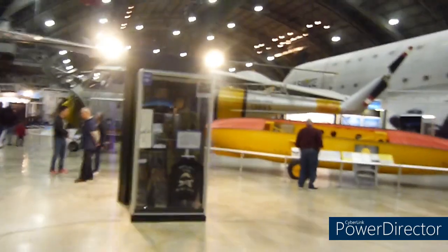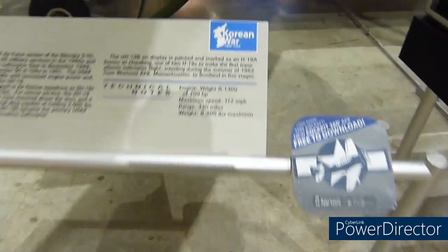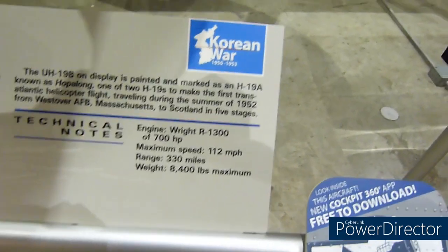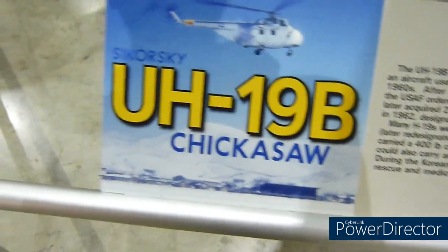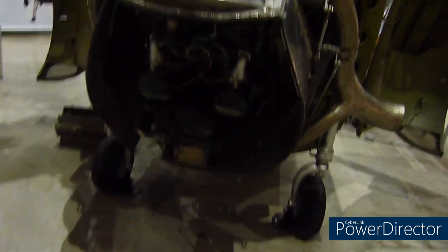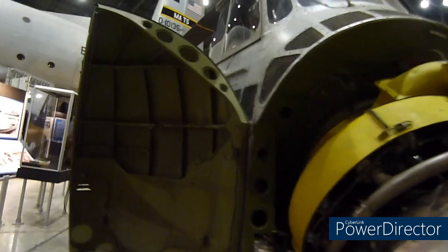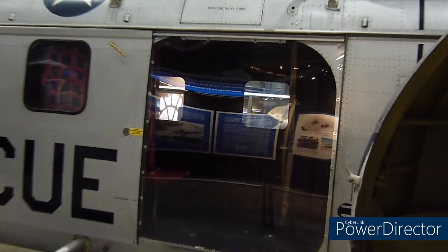There's a lot of interesting stuff to look at here. Check out this helicopter with its 700 horsepower engine. And this one is a Sikorsky UH-19B. Check it out. That's the engine. That's inside of it. Oh yeah.